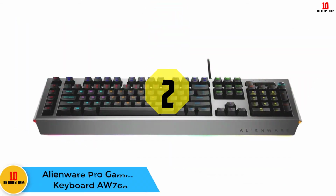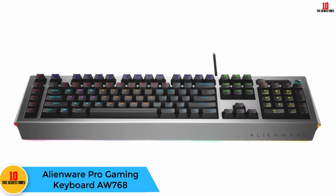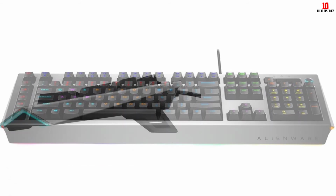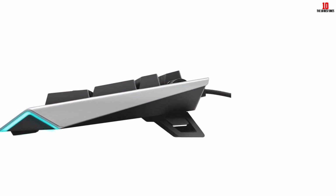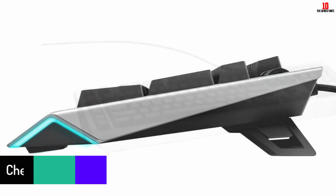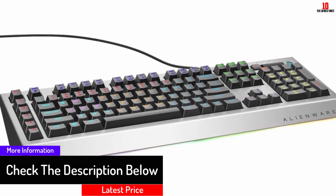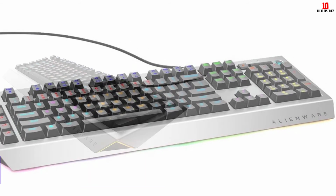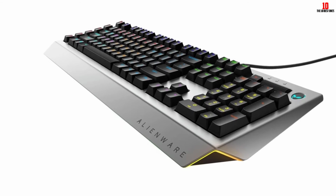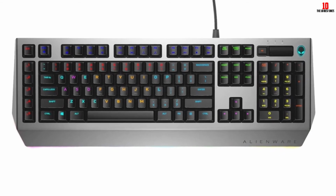At number 2, we have the Alienware Pro Gaming Keyboard AW768. When you think Alienware, value isn't the word that comes to mind. But this time around, the Alienware Pro Gaming Keyboard AW768 is a genuinely great deal. At under $100 or quid, you're getting the toughest gaming keyboard fitted with mechanical keys, dedicated macro keys and slick aesthetics. It's not the most feature-rich keyboard in the game, but at this price, it really doesn't need to be. One of the best gaming keyboards in 2021, the Alienware Pro Gaming Keyboard AW768 gets the job done, and looks good while doing it.